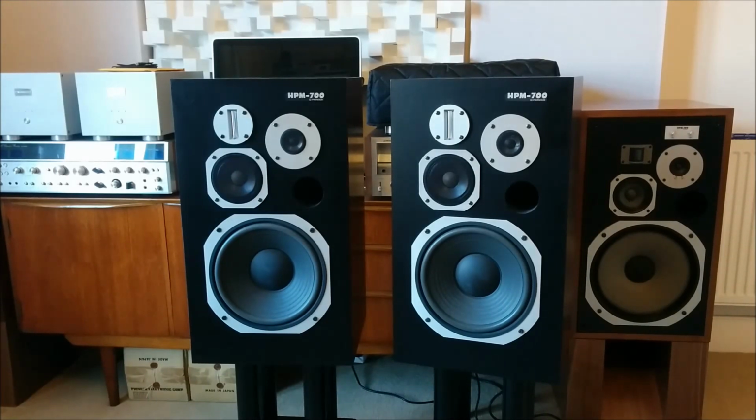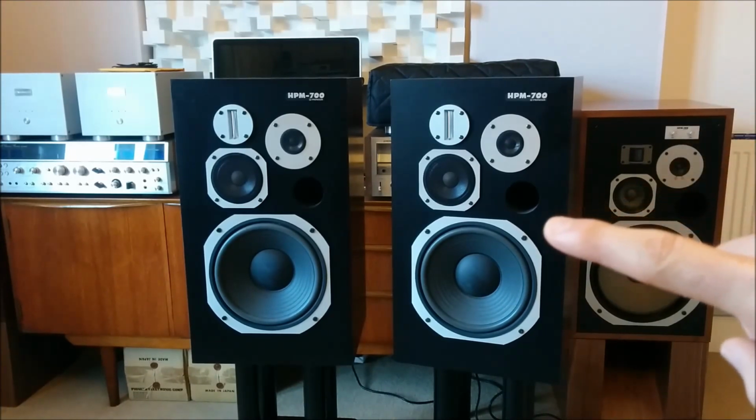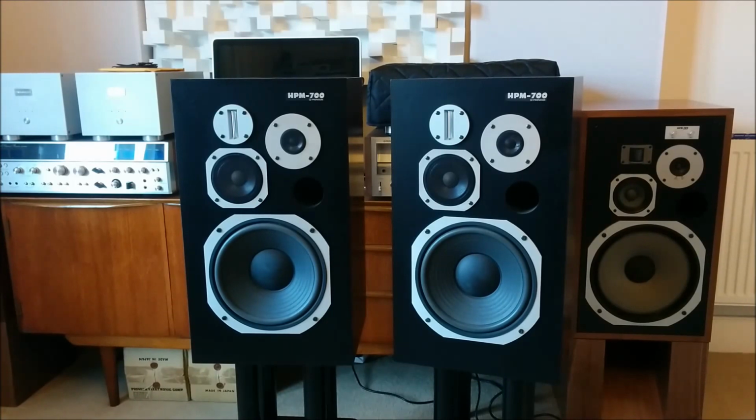In 1975, Pioneer North America hired him as Vice President of Development, and Pioneer gave Locanthi and his team a large budget to improve on the speakers they had designed a few years prior. It was then that he used his expertise and experience to design what became the Pioneer HPM, which you can see here. The Pioneer HPM-100 is where it started. This was the next generation, Pioneer HPM-900, 700, and so on.